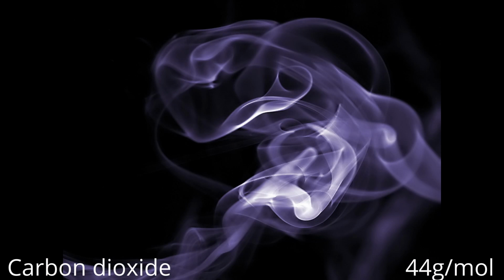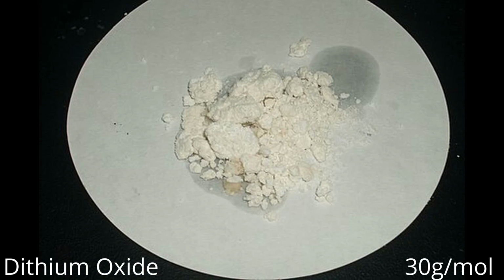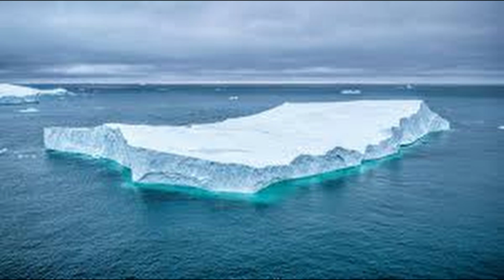Its molar mass is much less than that of carbon monoxide or dioxide, both of which are gases, and the lightest equivalent metal oxide is dilithium oxide, which is a solid. In fact, virtually all oxides in the periodic table are either solids or gases. Unlike most of the compounds known to us, the solid form of water is less dense than its liquid form, meaning ice floats on water rather than sinking, as almost everything else does.